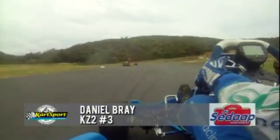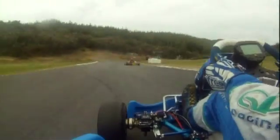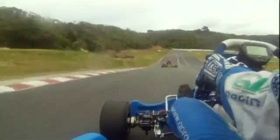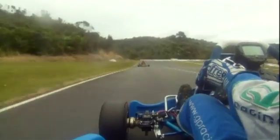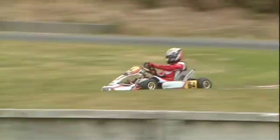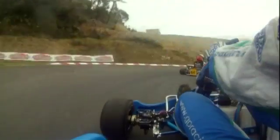Back on board with Daniel Bray, trying to close down Ryan Grant, but again just trying to manage those tyres with the final to come, because pre-final, all it really does is set the grid for the final, and the CIK Trophy is all on that final result. You can certainly hear Daniel's throttle control now. He's probably only driving about 80% of what he was at the start of the race, so both of these boys certainly saving their gear.